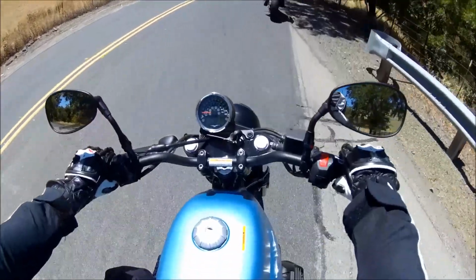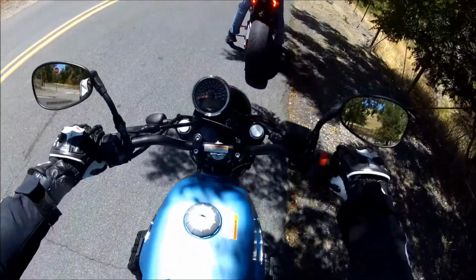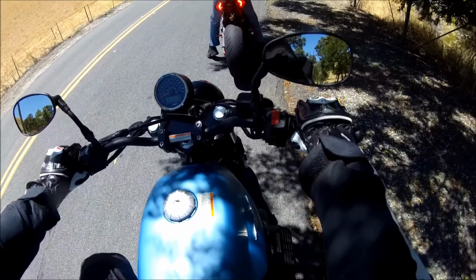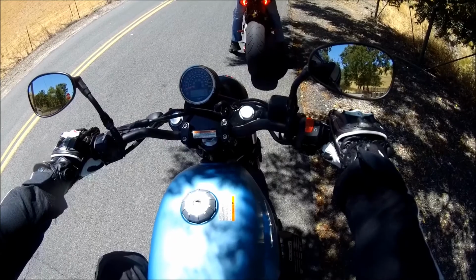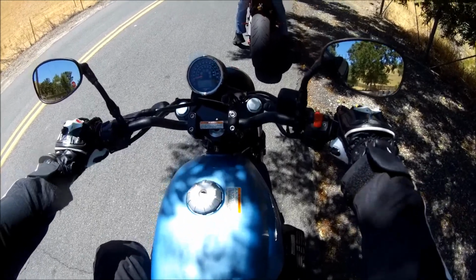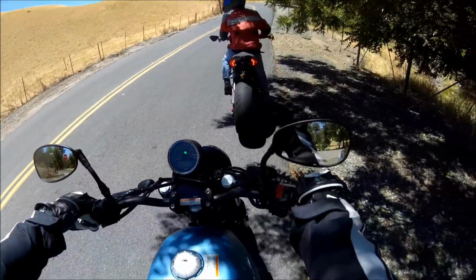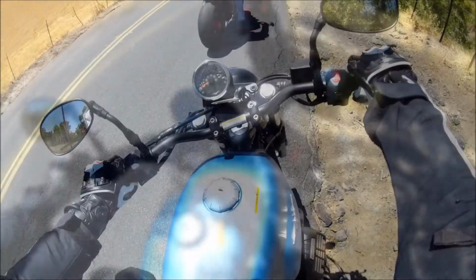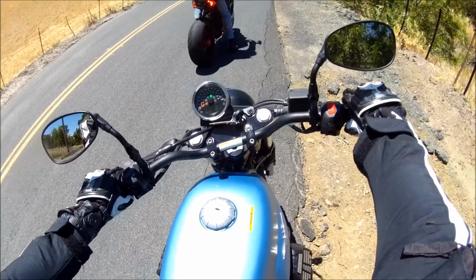Man, this is a pretty cool bike. I like it a whole lot. I think it's priced very well. I just don't think the suspension is very good at soaking up bumps. And it's very hard to get this in neutral. I don't know why. Those dudes riding behind us are way back there. It is very hard to get this bike into neutral. There we go. Okay, so what else?